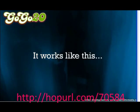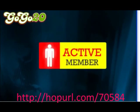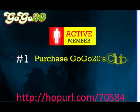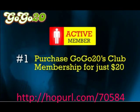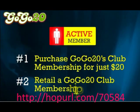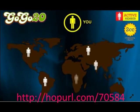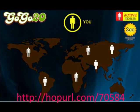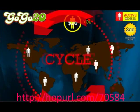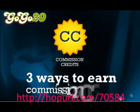Here's how it works. Join GoGo 20 as an affiliate for free. Next, become active in one of two ways. Option one, purchase GoGo 20's club membership for just $20. Or option two, retail a GoGo 20 club membership. Once active, simply earn two commission credits. And the next six people that join GoGo 20 from anywhere around the world earns you $20 and completes a cycle. It's that simple.